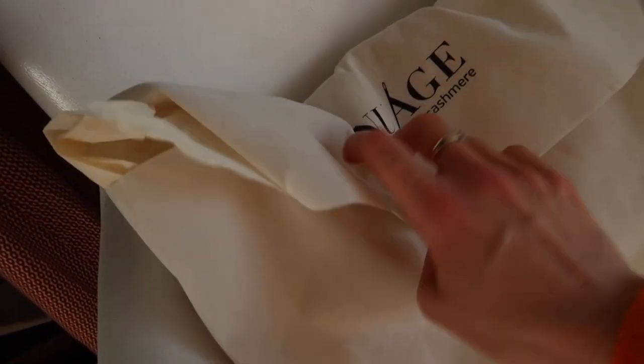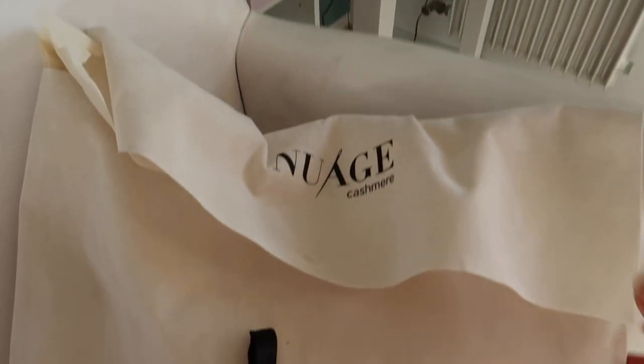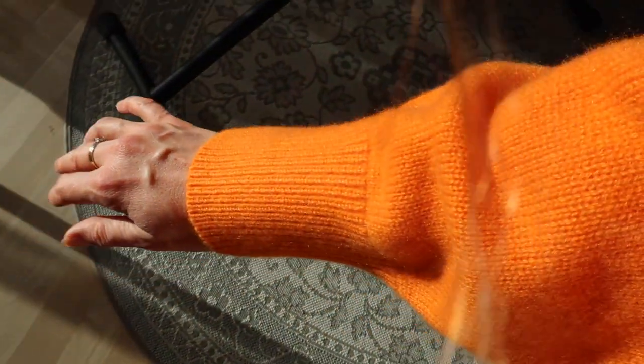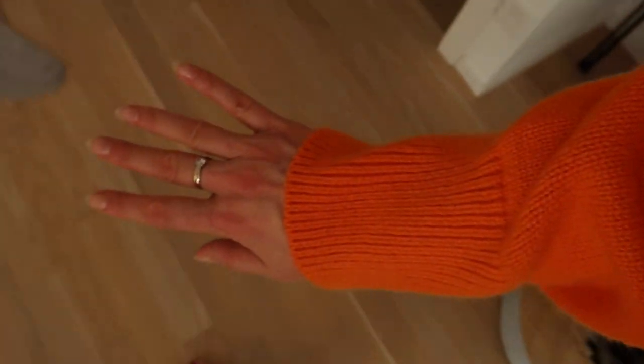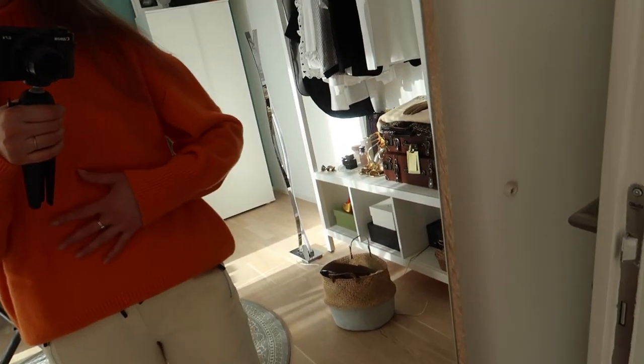This is from the same brand that Dominique got for me for Christmas. Nuage. It is a Ukrainian brand made in Switzerland, made with different sustainable yarns. Lots of stories I could tell you more once I learn, but the rumor has it that they get their yarns from the same factory as Brunello Cucinelli, so therefore quite impeccable. It feels so soft, really.